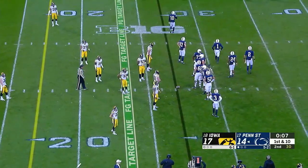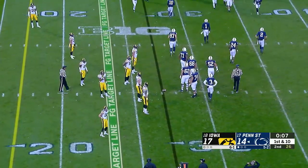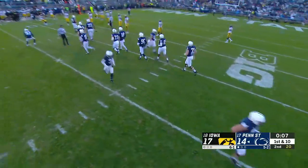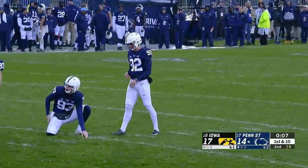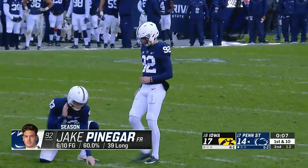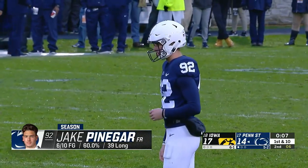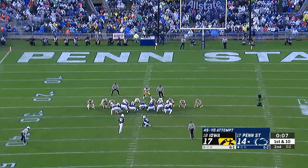Well done. Stepped up in the pocket. Question is here, you got time if you want to throw the quick out. But it looks like James Franklin's going to come in and kick this field goal with 7 seconds. Would be 45 from here. Again, Pinniger's career long and season long is the same as career, is 39. 6 seconds is really the threshold of whether you can run another play, but I agree with this decision just because of the inexperience at receiver. Guy catches it, tries to make a move. Take the field goal now.